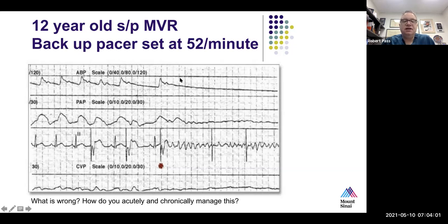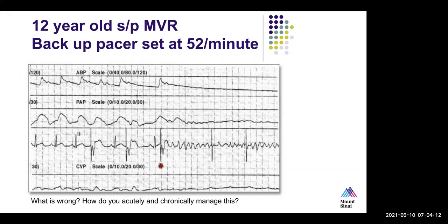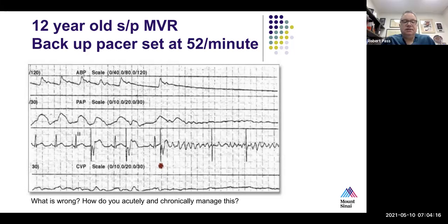So David, let's say you're on call in the ICU and this happens. What are you going to do about this acutely, and then once you've treated the problem? So we would defibrillate with 2 joules per kilo. Right, exactly.